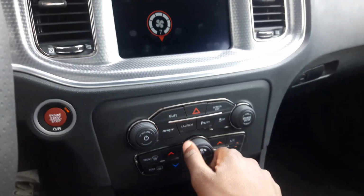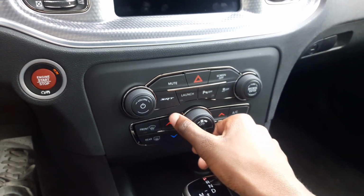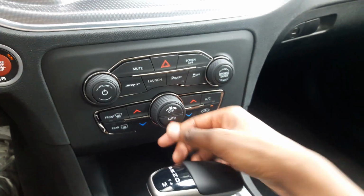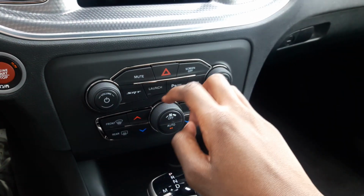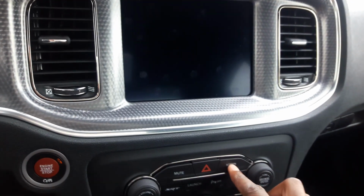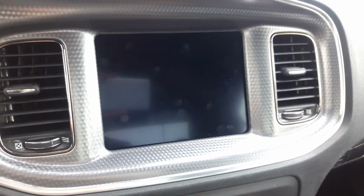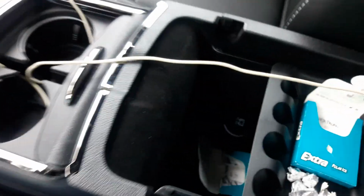Got your climate control, with your fan speed, temperature. It's also dual zone. You also got your automatic climate control. AC, recirculation, front defrost, rear defrost. You got your launch button, parking sensors on and off, your touch control off, your screen off. I don't think the screen is working right now for some reason. But you got a 12 volt power outlet. Storage down there, cup holders, storage.